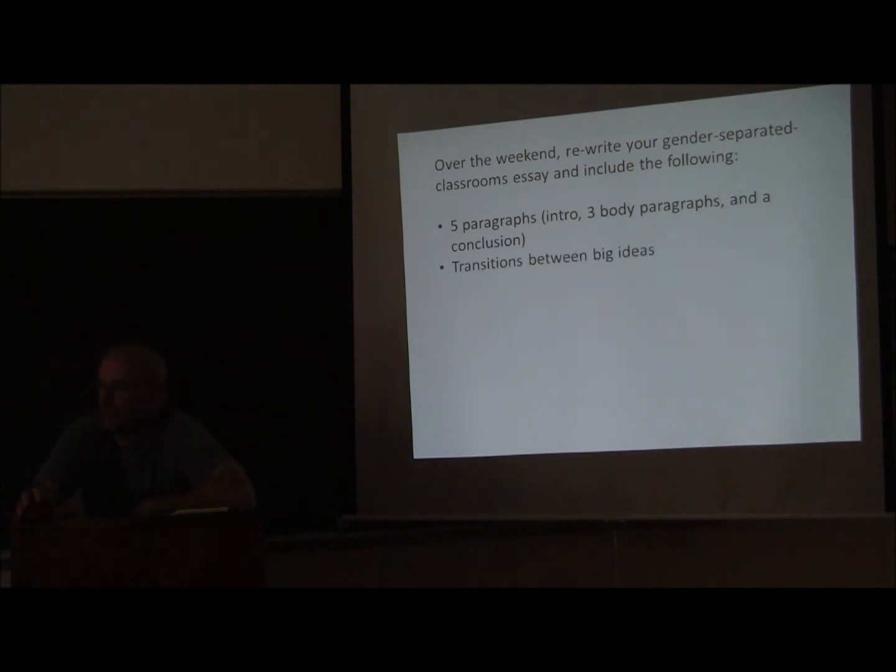Some kind of transition between the big ideas. Even if they're simple, first, next, finally. If you're not sure how to do it, that may be a place to start. You can work on doing more sophisticated ones later. And transitions are just helpful for the reader. You're just moving the reader from one big idea to the next so they don't get confused, so they see where you're going.